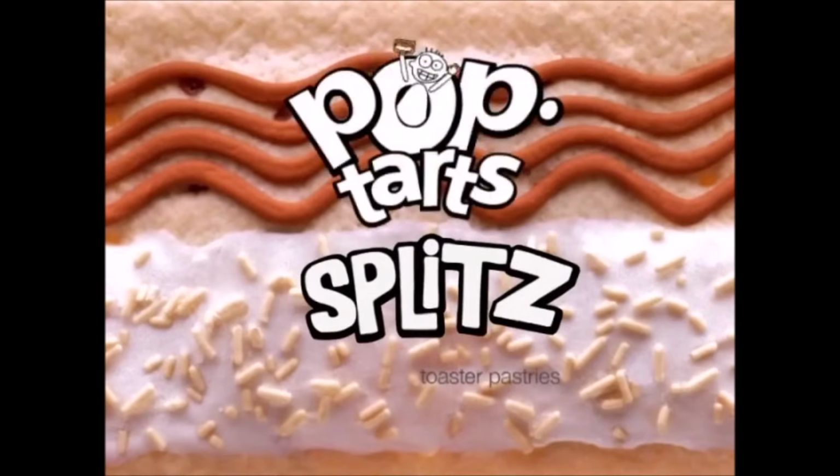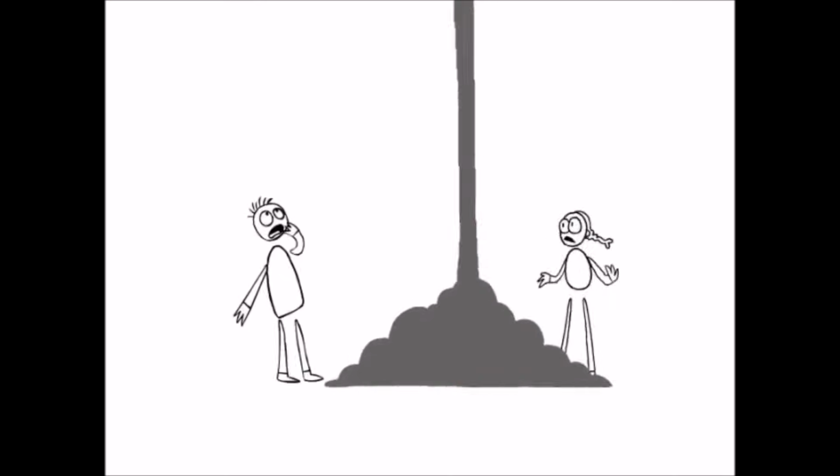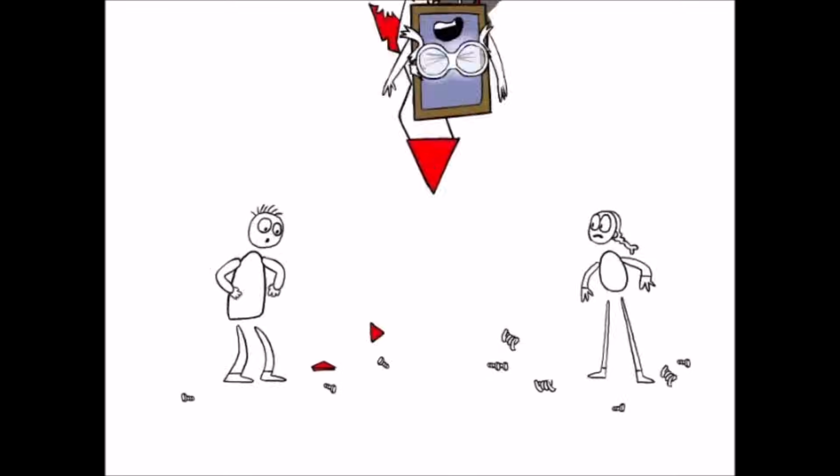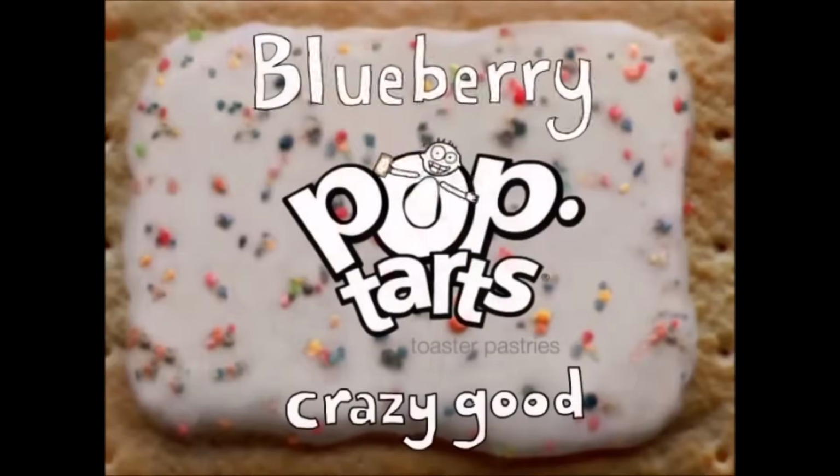Crazy good! Look, there's Blueberry! Let's get him! Rocket pack, away! Woo-hoo! Woo! Mmm, rocket toasted! Crazy good!